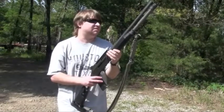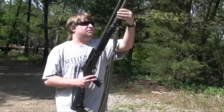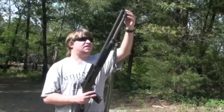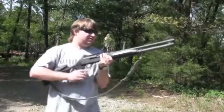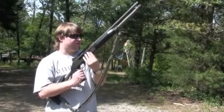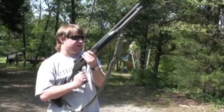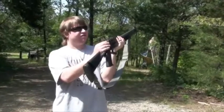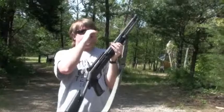You can definitely tell it was designed for military use. The tube extension comes right off, just screws off. For those who don't know, the specs on this are pretty good. It holds 7+1 of 2 3/4 in the tube. You can ghost load 1 like on a lot of Benellis, and then of course 1 in the chamber, so a total of 9. Windage adjustable, elevation adjustable ghost ring sights. Front post is fixed and protected.